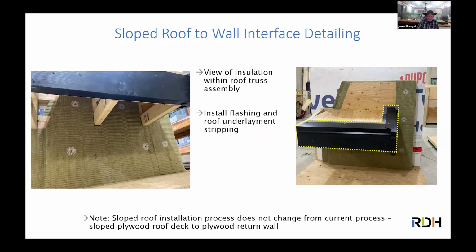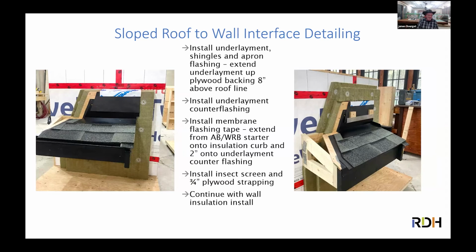Just the thing I'm getting at here now, it's exactly the same as we roof now. See, right now we have a sloped plywood deck and we have a plywood wall and we roof it. The only difference now is we got some insulation between the plywood on the wall. That's it. Doesn't make any difference, okay? To the install of the roofing, it's the same. But the benefits are huge, which you'll see hopefully as I move forward.